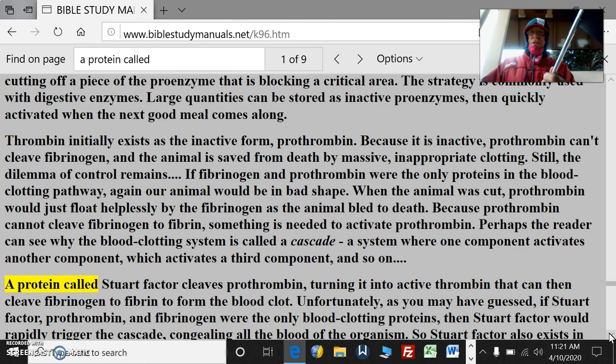Thrombin initially exists as the inactive form prothrombin. Because it is inactive, prothrombin can't cleave fibrinogen, and the animal is saved from death by massive inappropriate clotting. Still, the dilemma of control remains. If fibrinogen and prothrombin were the only proteins in the blood clotting pathway, again, our animal would be in bad shape. When the animal was cut, prothrombin would just float helplessly away by the fibrinogen as the animal bled to death. Because prothrombin cannot cleave fibrinogen to fibrin, something is needed to activate prothrombin. All the materials are there. The system has to act every single time properly, or the species will die.